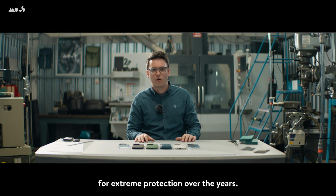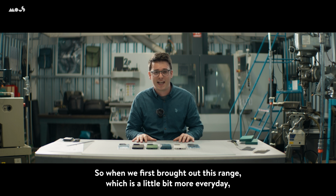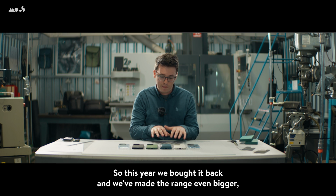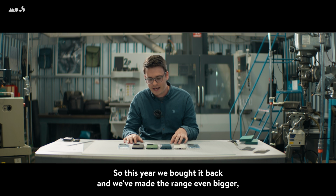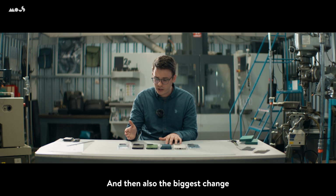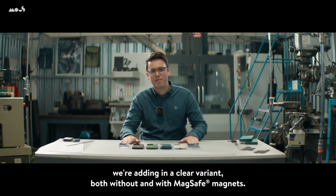Mous has really been known for extreme protection over the years, so when we first brought out this range, which is a little bit more everyday, we were amazed by the response from our customers. So this year, we've brought it back and we've made the range even bigger, adding in 2 new colors with the sand and the marine blue. And then also the biggest change, we're adding in a clear variant, both without and with MagSafe magnets.